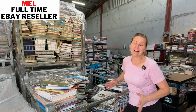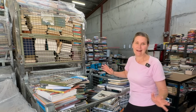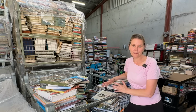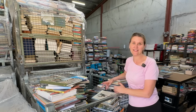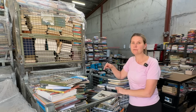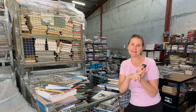Okay, it's 4 o'clock in the afternoon. I've been busy all day doing stuff for my eBay business, taking thousands of photographs and all the other stuff that happens in a day. But I'm finally getting some time today to start sorting through this cage of books. Last night I opened this one up to have a brief look inside it, and I was really quite pleasantly surprised. I ended up cherry picking some books from the top, getting them photographed straight away. I think this cage is going to be much more profitable than some of the other cages that I've already sorted through.